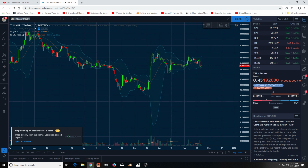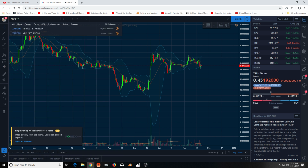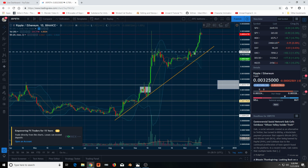Okay, well, let's go look at XRP versus ETH. That's a little bit more exciting. Yay, look at that.